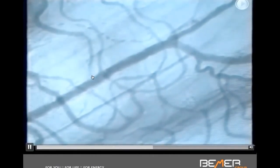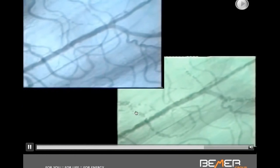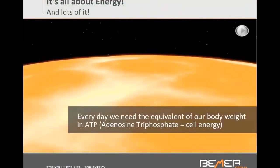Now what you're looking at is 8 minutes of BEMER use, and notice how all the microvessels have dilated and the blood is moving freely. When somebody has pain in any part of their body, it basically means there's not enough blood getting to that area. Here you can see the comparison. In the green you can see the before, there's barely any movement of blood, and within an 8-minute session, this is what the BEMER is doing for somebody who is already very active, a semi-professional athlete.